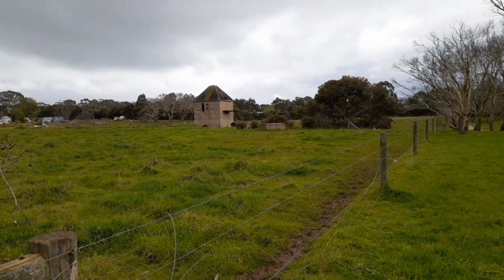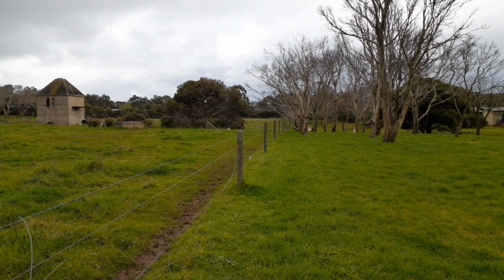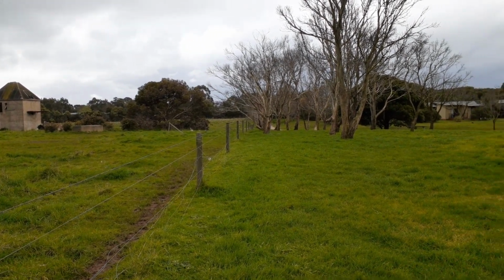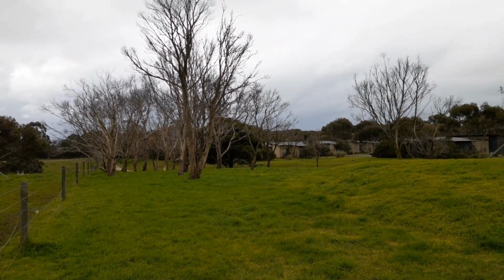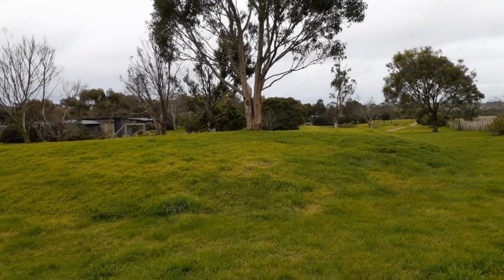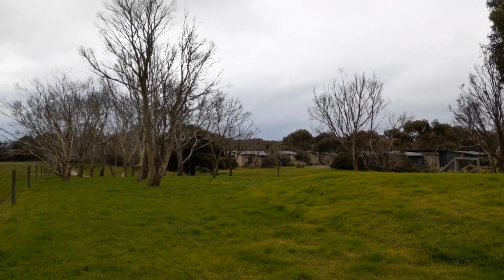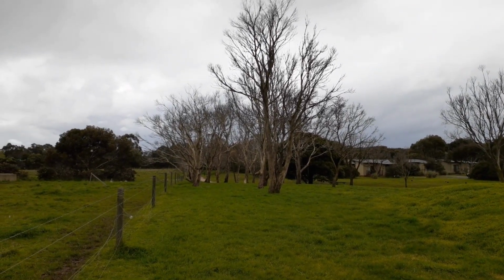This is a very interesting building over here. Oh, another little family of Cape Barren geese. And then this is the resort here, leading back down the hill. And these trees have been absolutely decimated. Something has totally eaten them.